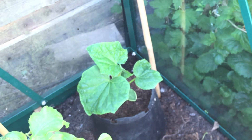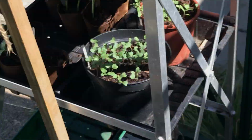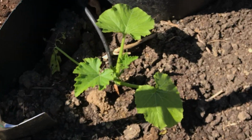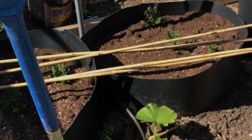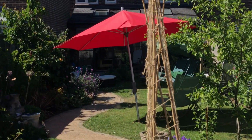And there's the Delistar cucumber, which is a yellow one, which is really sweet. Can't recommend that enough. If ever you have a greenhouse and want to grow cucumbers. So things are looking good. I've got a courgette in here, which is okay at the moment. So things are pretty good.